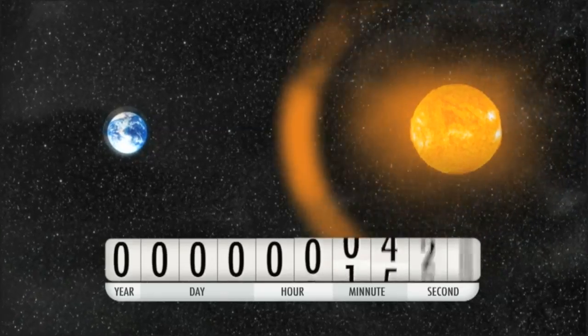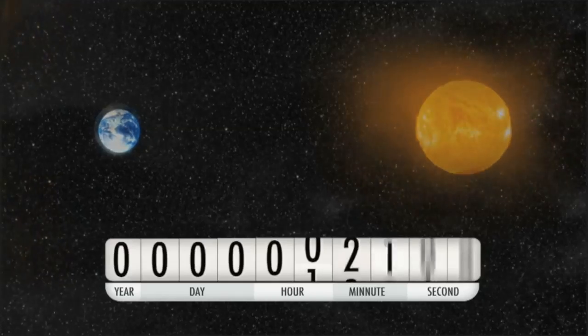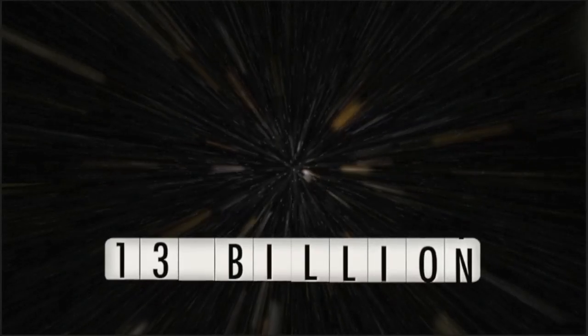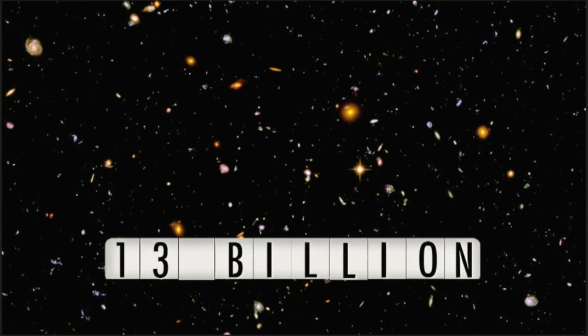It looks out in space large distances, and when a telescope looks out in space, it also looks back in time. It's called the look-back effect. That's because it takes a while for light to travel from there to here. So if you look at the sun, you're actually looking 8 minutes back in time. If you look at Jupiter, it's 40 minutes. Nearest star, 4 years. Hubble will take you 13 billion years back in time.